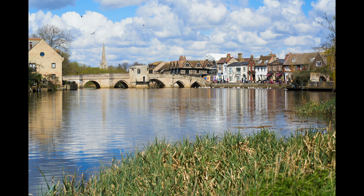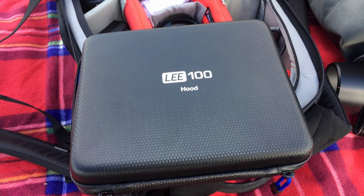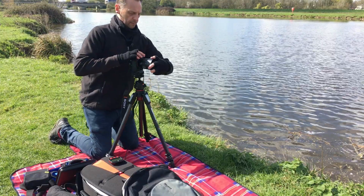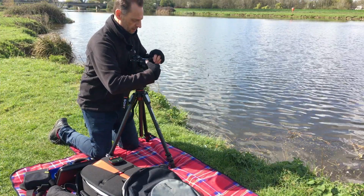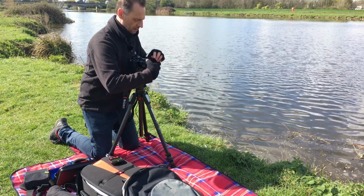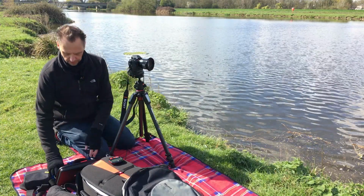So this is how the image looks with no filters. So what I'm going to do now is put on this Lee Pro lens hood with the actual adapter ring. So that's going to mean removing the lens hood from there, and okay, so that's screwed on there.